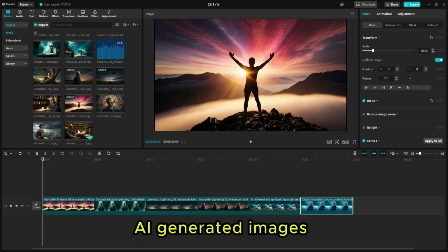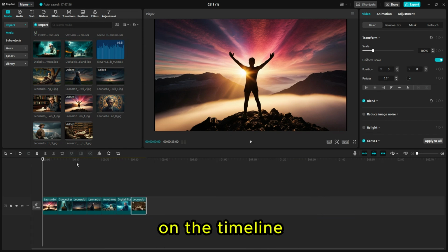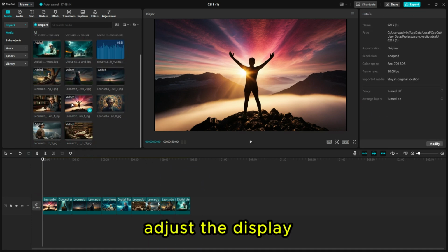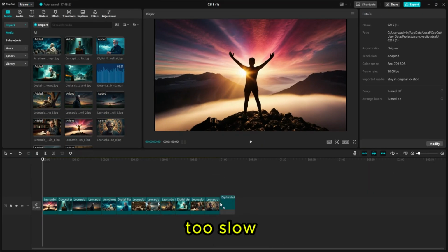Next, import the AI-generated images from Endless Do. Place each image on the timeline, matching it with the relevant audio section. Arrange the images in a logical order to keep the video engaging and coherent. Adjust the display time of each image to sync with the speech, neither too fast nor too slow.